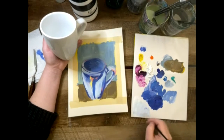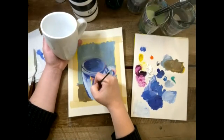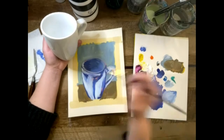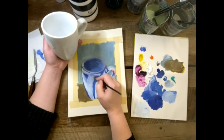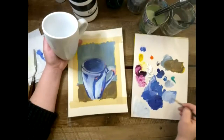And now I do need a little bit more paint in this middle part here. But then it's kind of just a game of looking at the lights and the darks, looking at the different textures you see, and kind of continuing to add layers until, honestly, you feel like it's finished.